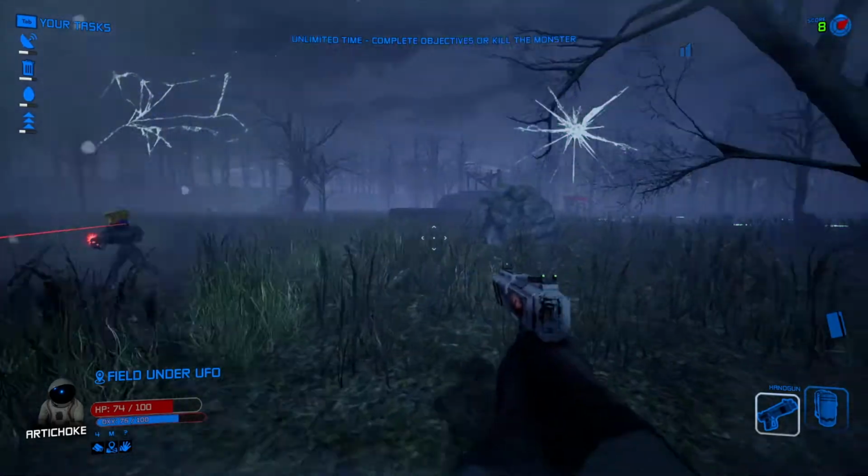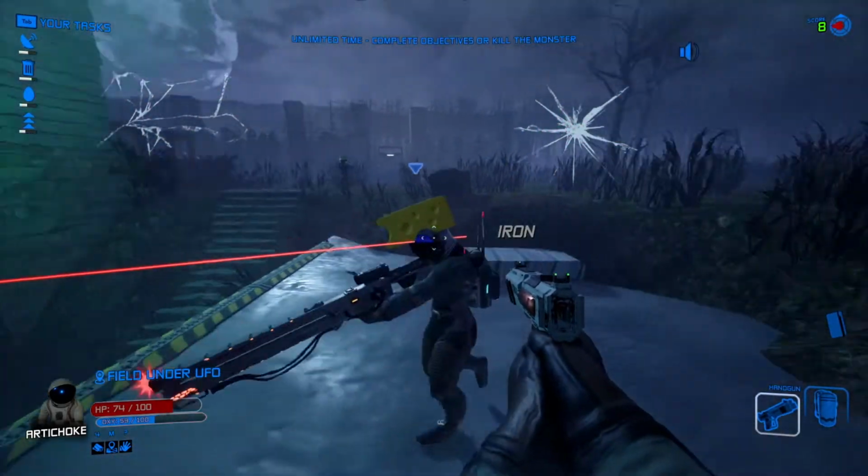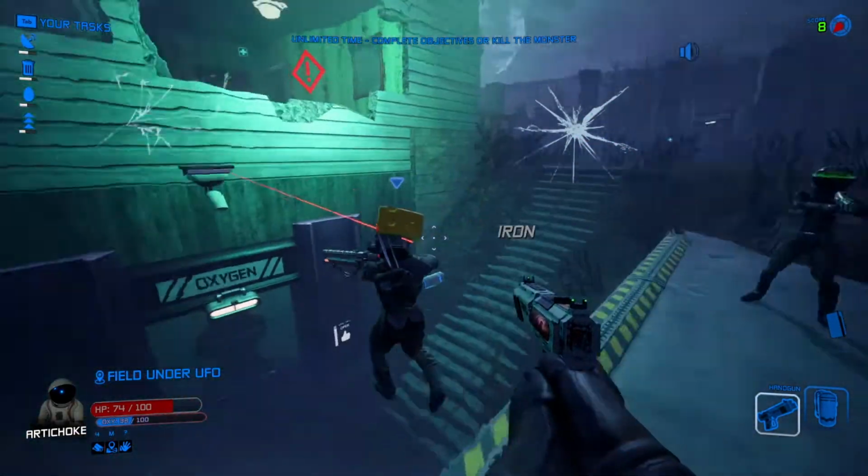Which is pretty good. And then also throughout the game, you will get weapons. So you start with a pistol, but then throughout the game, weapon drops will come down from the sky, and you can pick up weapon drops.